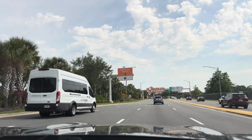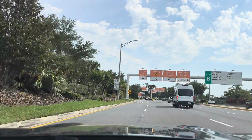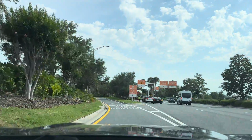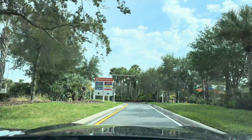Get behind this hotel shuttle that's coming up. And it comes up pretty quick. The A comes up pretty quick. The B is similarly quick. But you kind of loop around and then there's another exit for the B. But watch, if you're getting off at the B, watch, because it comes up pretty fast on the left for the car rental return.